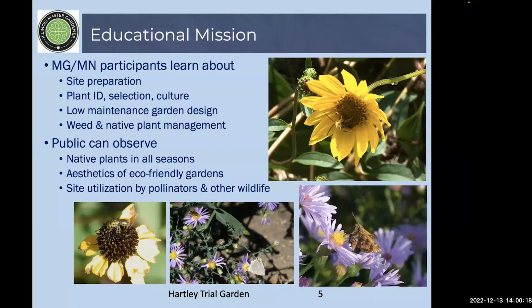The public that visits the garden can observe the native plants in all their seasons, so when they are in flower and when they're not in flower. They'd see what the aesthetics of gardens like this are like, so they can decide for themselves how many of these they want to use and just how they might use these plants. They can also see the pollinators and other wildlife that come and use these plants and how they're used. Do they eat the leaves? Do they come to the flowers? Do they eat the seeds, etc.?